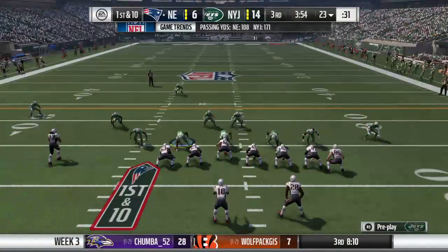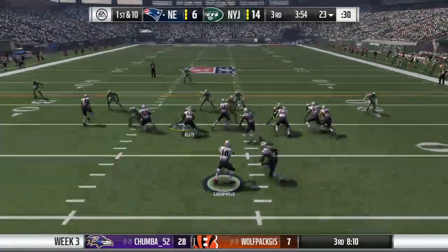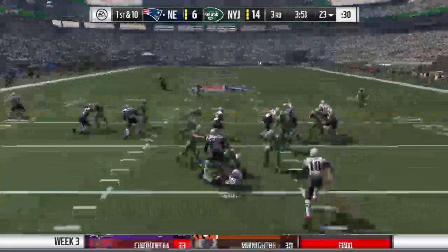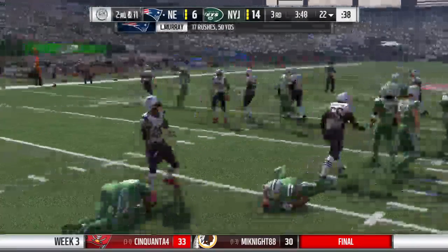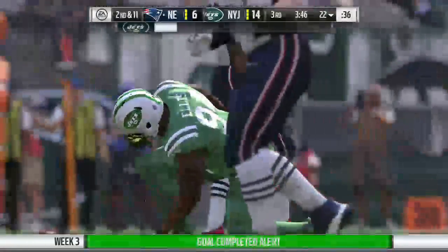But they have to feel fantastic about only giving up 3 in that situation. It could have been so much worse. Yeah, could have. Now can they carry that over? And this one goes nowhere. Losing yardage back at the 22.